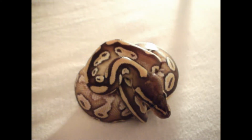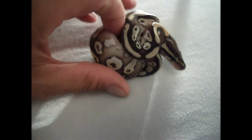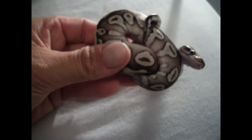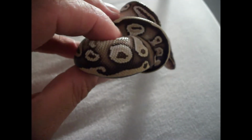Okay, so this is the only lesser from the clutch. This one I believe is a little boy. I say lesser, but to me this looks more like a Mojave, and what I'd expect to be a Mojave. I'm being told different, but to me that's a Mojave.